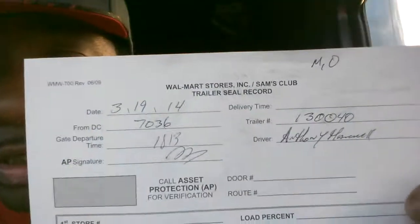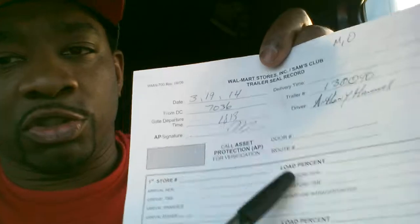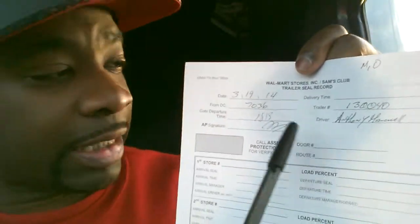Also, when you go into a DC, everybody that's here at Werner on the Walmart account, this is called a seal card. You go inside and you'll see dispatch, and they'll give you this paper. Usually they'll fill it out, but I've been filling it out. So I got my new trailer I'm pulling right now, was yesterday, 3/19, from DC 7036, because that's where I dropped off that load to that trip envelope I showed you.